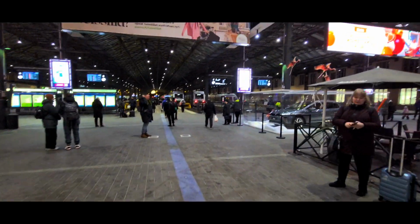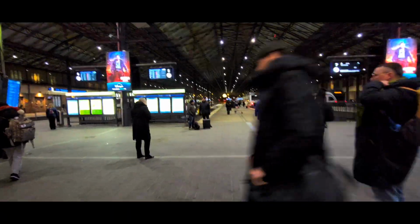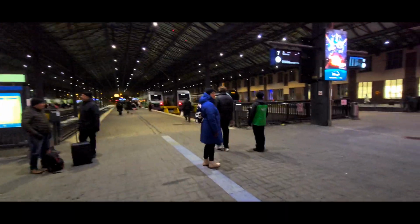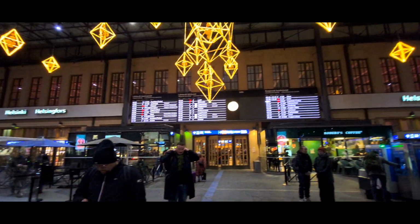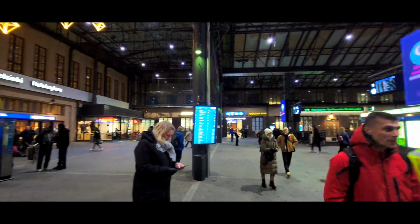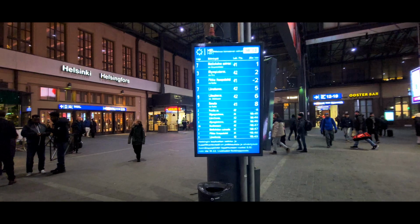So we're platform number 8. Intercity train 965 to Upista leaves from track 12. This service will stop. I don't think our train is here yet, but I'm just going to give you a little look around. There's also an information board as you enter into the station. And there's also one over here, a little more at ground level.